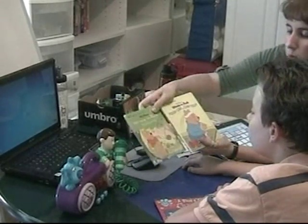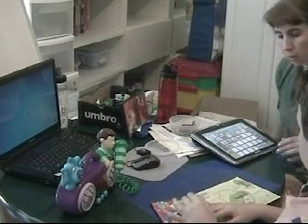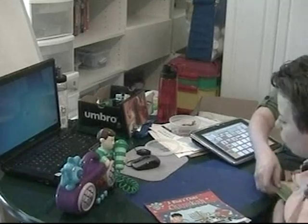Or this Winnie the Pooh. Which would you rather read together? That one? I like that one too. Winnie the Pooh and the Blister. Goodbye. Alright, goodbye to Pooh. Not goodbye to me. Bye.